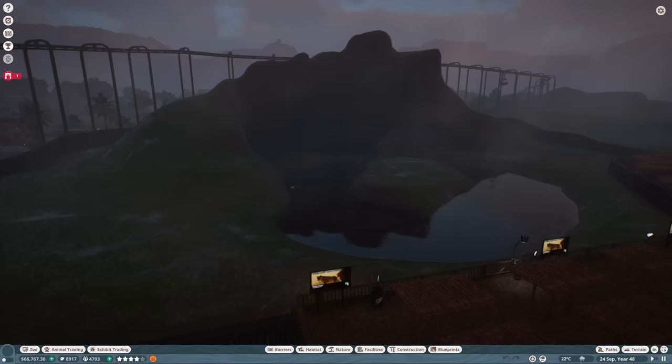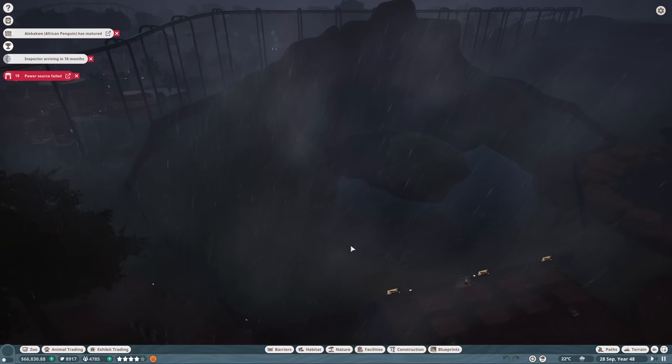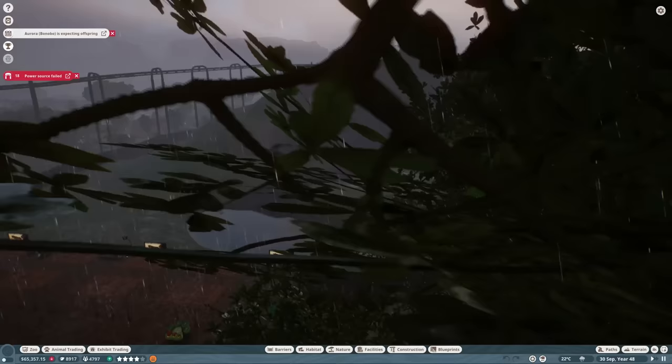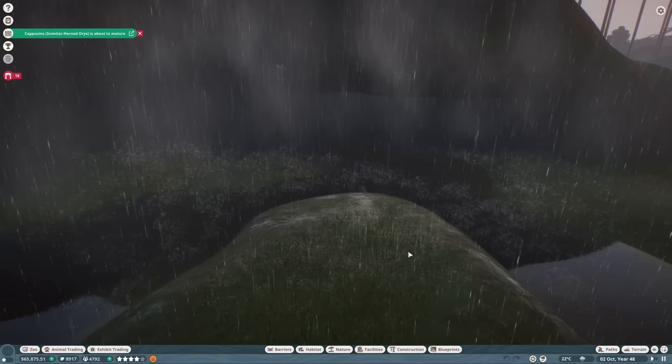But we do need to sort out the terrain types. So at the minute, they're actually pretty happy. They just need a bit less long grass than they've got. And the plan for this habitat is to make this into a Pride Rock habitat. And you can't see a thing with all this rain and the darkness. Oh, that's a bit better now. It's a bit better. Look at them running around. Wow, they love it. That's so cool.